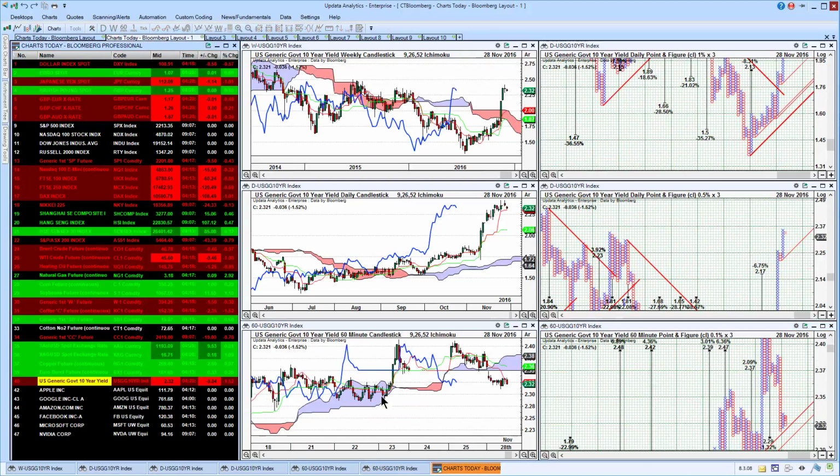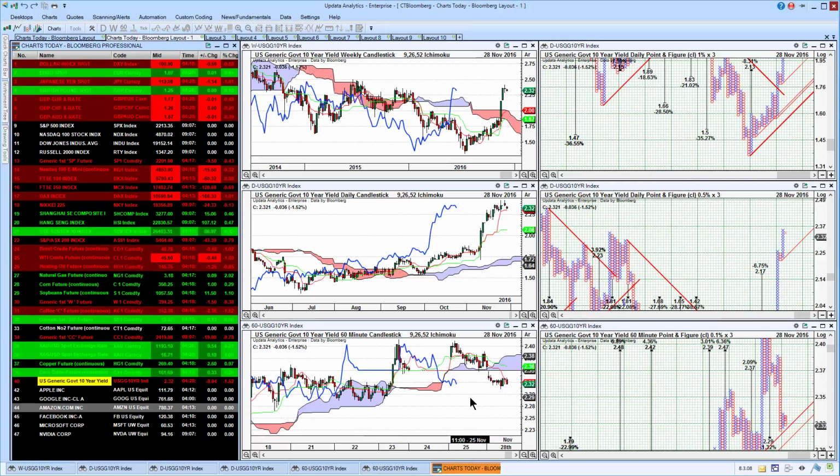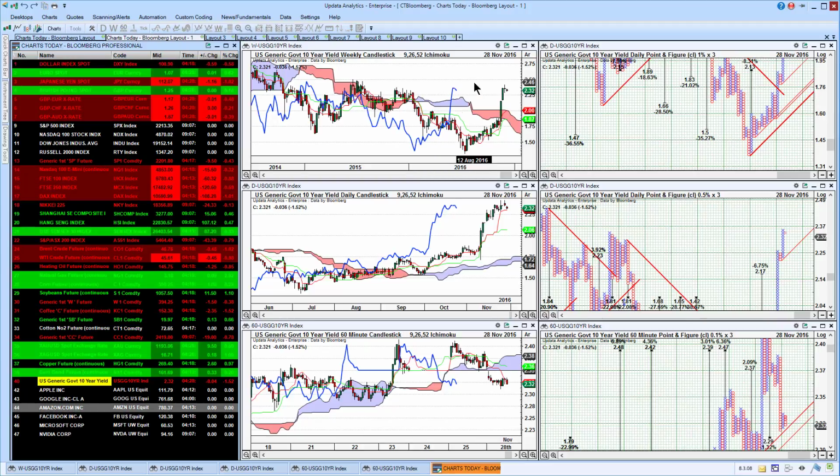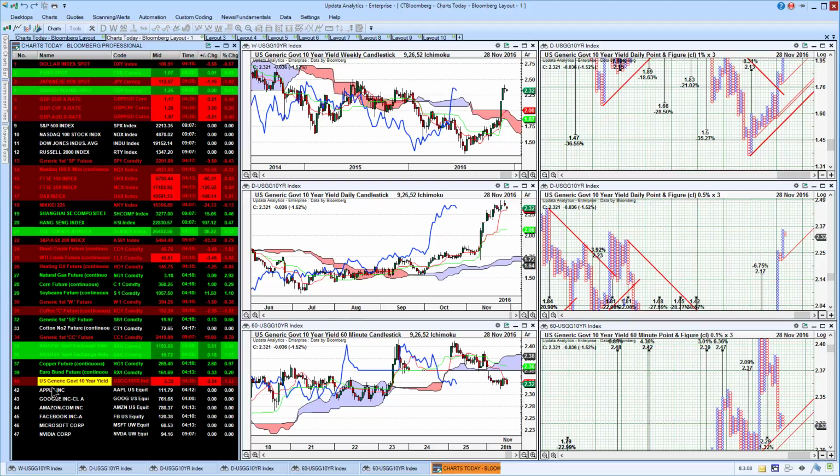Looking at US 10-year Treasury, we did get up as high as 2.4% around Thanksgiving. We're back to 2.3, but that is really the move through on the weekly, and the daily is bullish, so US interest rates still looking pretty good.